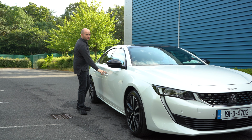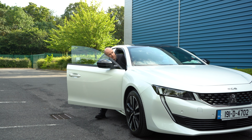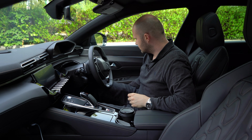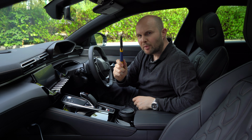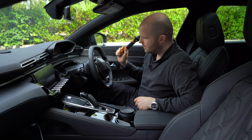So let's jump into the 508 and take a look around the inside, where most people will be very, very impressed. Nice tub, by the way. If there's any echo, it's because of that. I'll explain what that is about later on, but I needed this for something in this car this week.